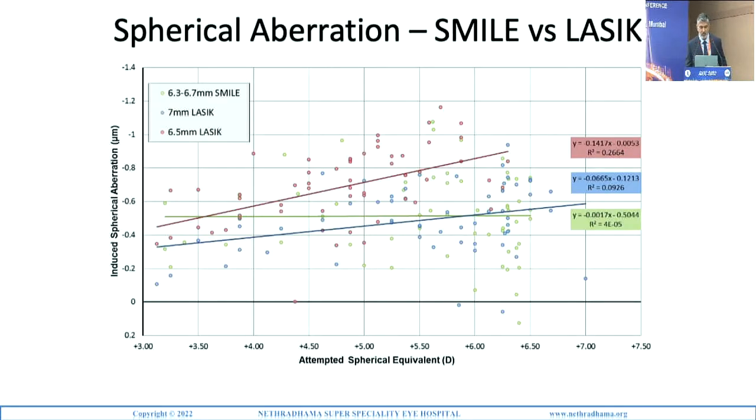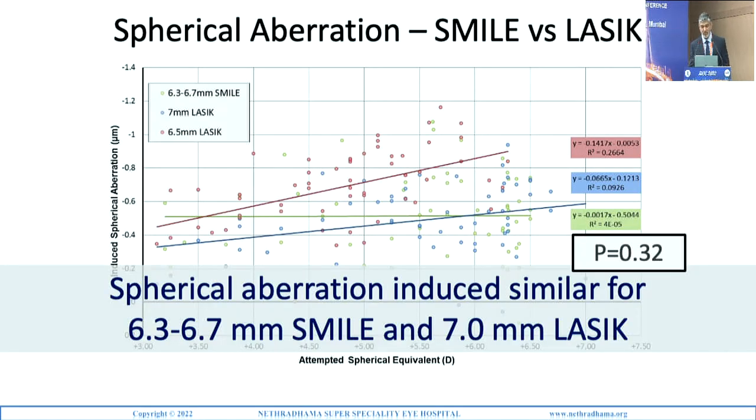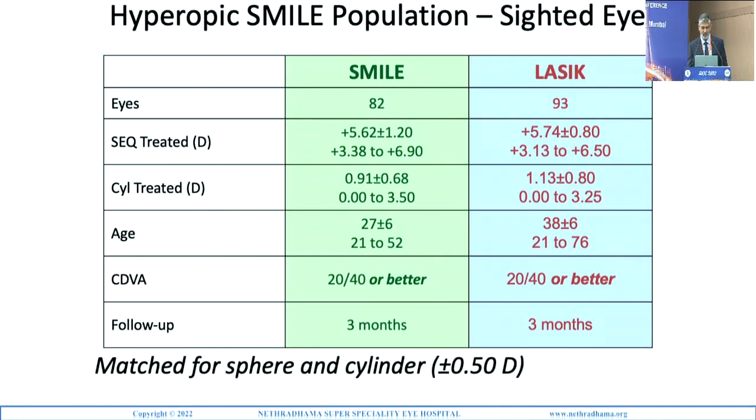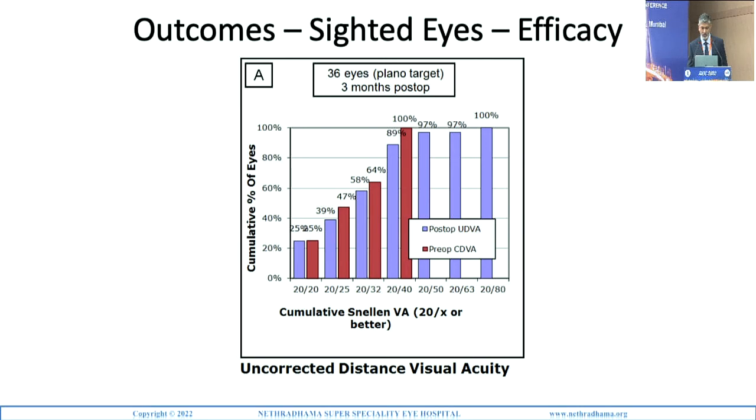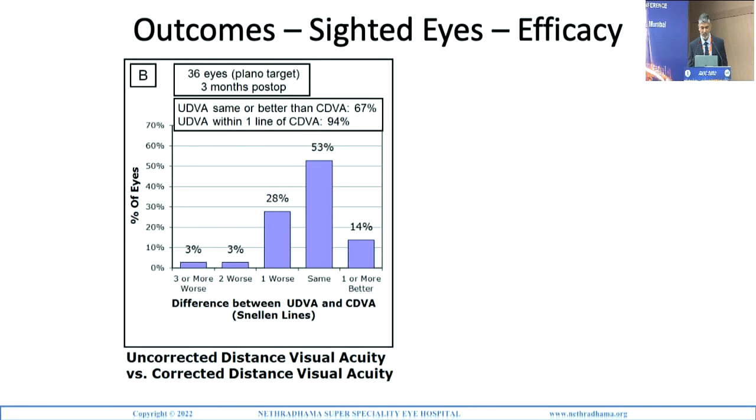They looked at spherical aberration of SMILE versus hyperopic LASIK, and the spherical aberration induced with SMILE at the 6.3 to 6.7 mm zone was similar to a 7 mm zone for LASIK. And these are the details about the eyes. You can look at the outcomes. Again, this is the efficacy, and they found that the efficacy was similar for LASIK and SMILE.